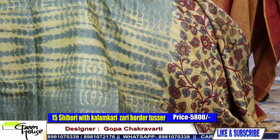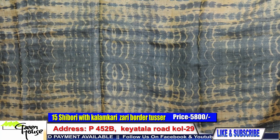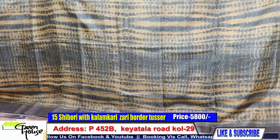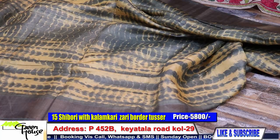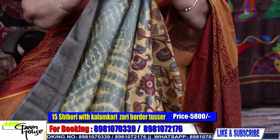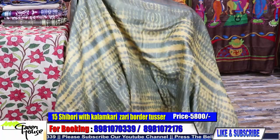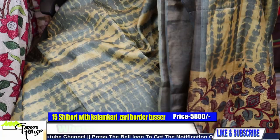This is also silk. Look at this, this is shibori. What a great effect. Yeah, it is a fusion, you know. We have given the achal like this. Eibhabe combination koriyechi achal diye. Very nice. Sorry. This is zari border, mind you. Oh goodness, I got a little confused again. This is 5,800.